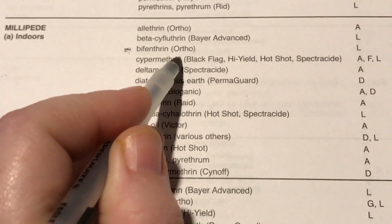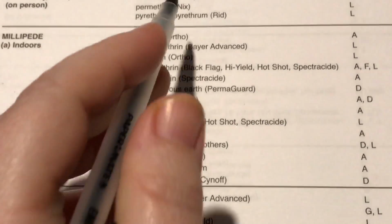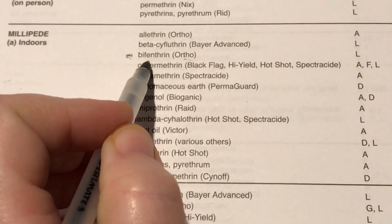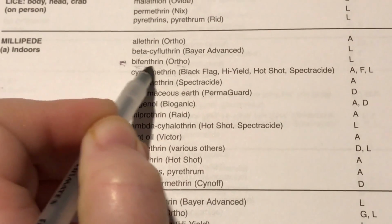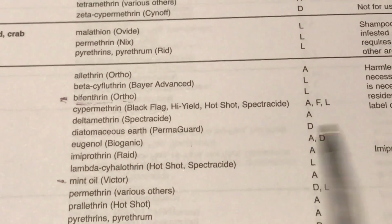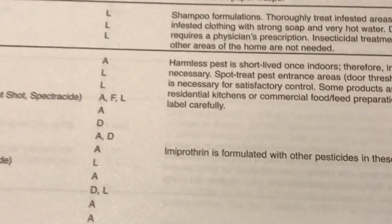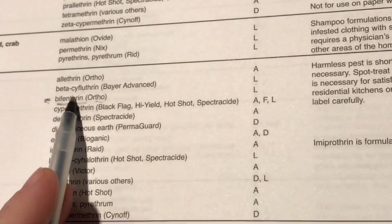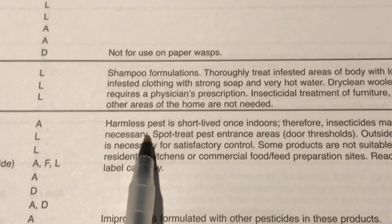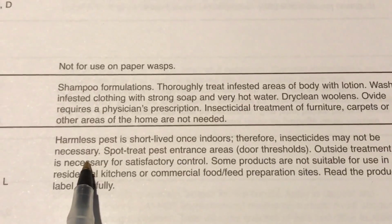So I went with this one. This is what they use in an Ortho product, and I do not know how to pronounce this, but maybe you guys will. And this is the information about this pesticide or any of these pesticides over here. As you can see, it says harmless pest, and short-lived once indoor, therefore insecticides may not be necessary.